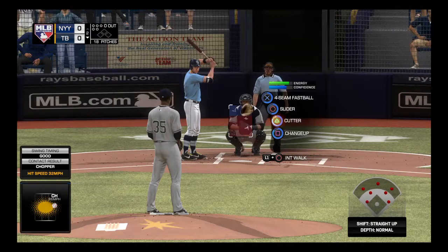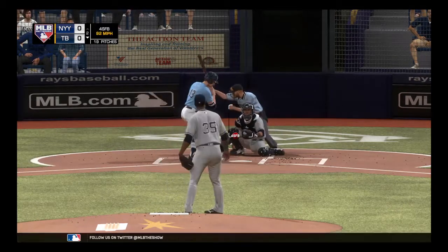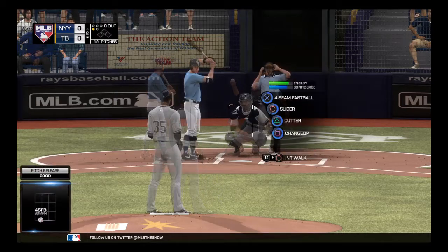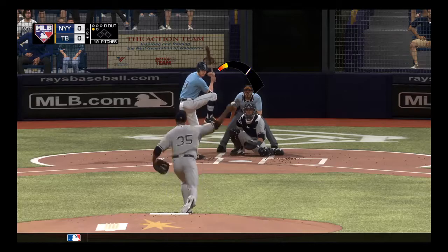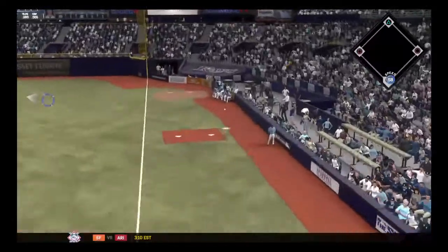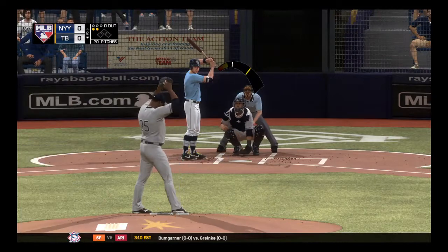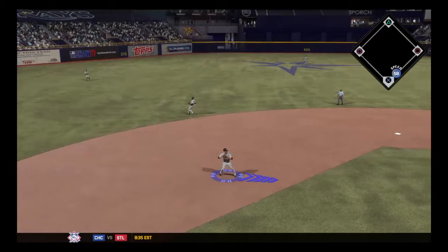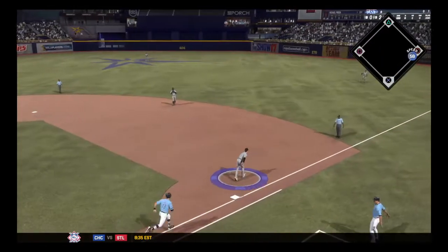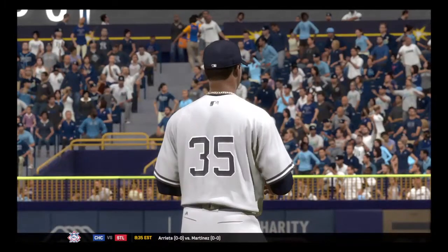Stepping into the box, Brad Miller. He'll look to get something going here in this scoreless ball game. And that pitch catches the inside corner. Swing and a line drive, but foul. Hit on the ground to third. There to take it is Headley. And oh, the throw pulls the first baseman off the bag, and he'll reach it first.